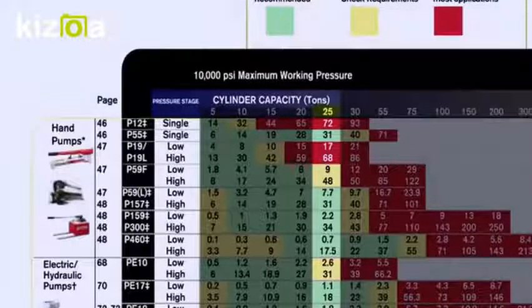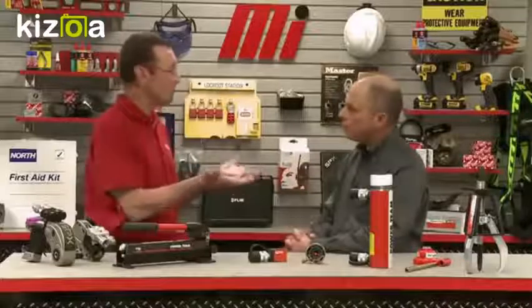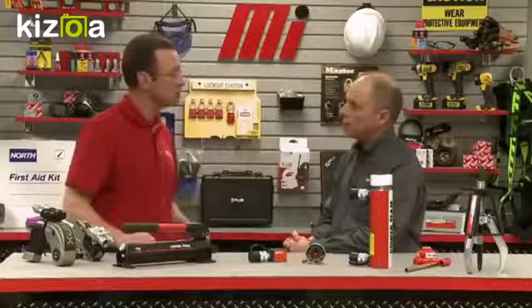So we can always go larger, but we can never go smaller. Yeah, because you won't be able to lift. I mean, if you don't have enough, you cannot even lift the load. You cannot lift, right, exactly.